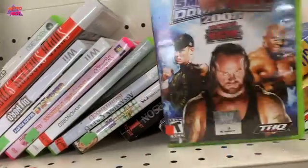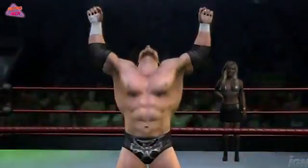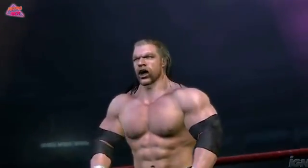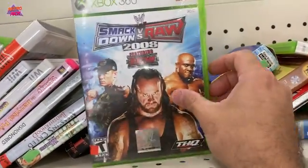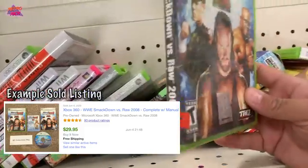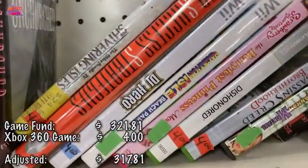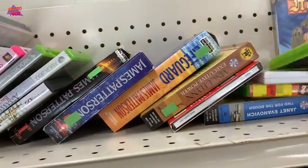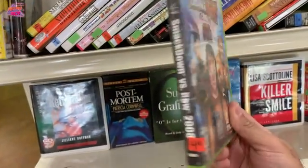This one I will pick up though. SmackDown vs. Raw 2008. This is one of those games that's selling for right around like 20 to 25. So I'm gonna pick this one up. For sure, that'll be an easy flip. I wish these other ones, well, I wish they were all $2, but whatever. So this is about 20 minutes away from where I live. I don't ever come to this one, but I thought I'd check it out, and I'm glad I did. So I'll go ahead and get this.